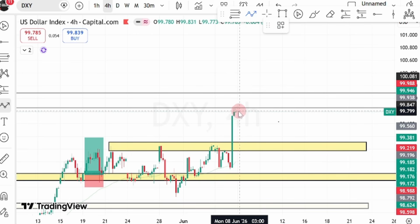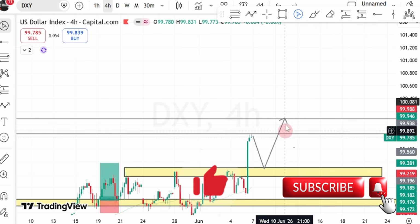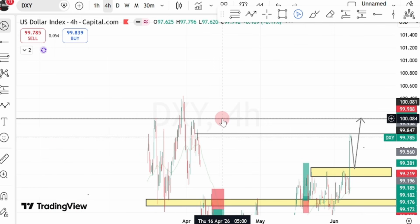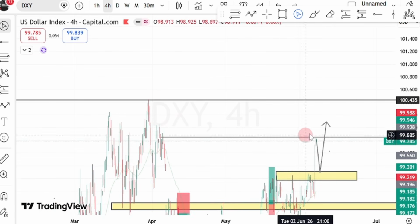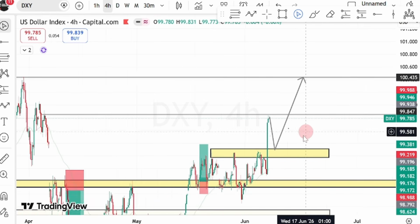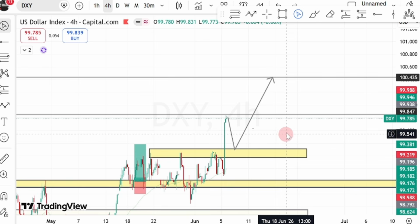What I need to see is some pullbacks. Okay, maybe a sell-buy scenario, for price to pull back into the zones of the 99 point. Then a bullish continuation to the 100 point, and we can even go further, to 100.428. Okay, so all we need to see for the coming weeks is more like a bearish pullback, and the actual trend is bullish. Okay, and a bullish continuation to the upside. So that's it for the DXY.